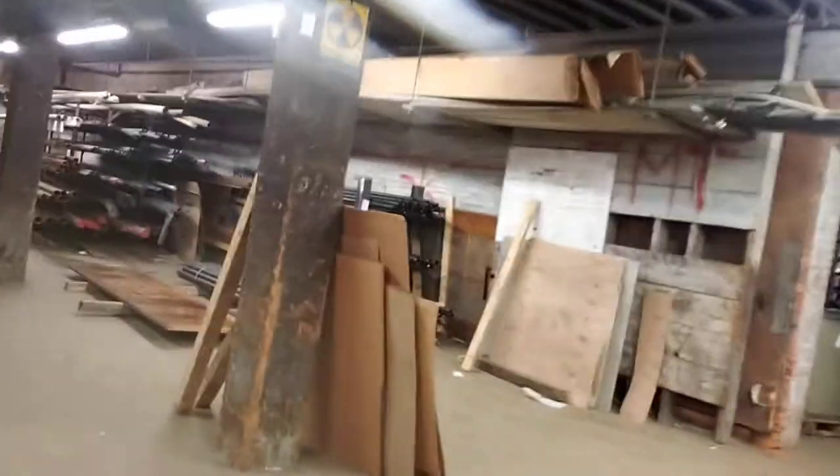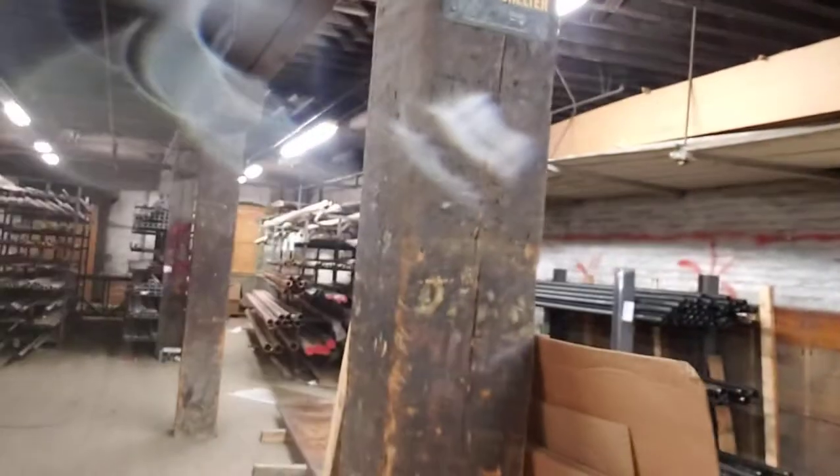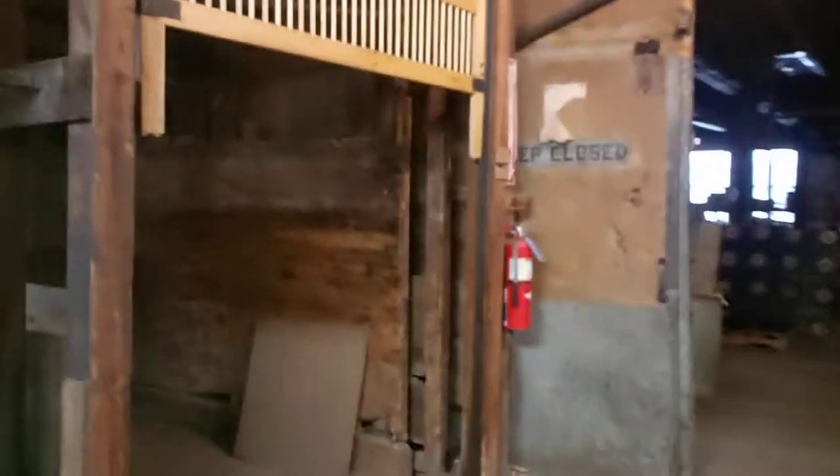We're just being nosy now. Check that out. How cool. There's the old wooden service elevator. Otis Elevator Company. Looks original. Jeez, how cool. More storage.